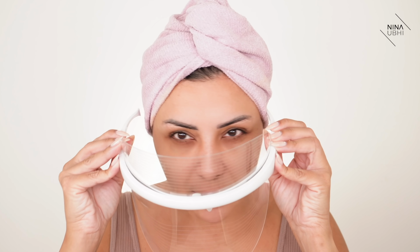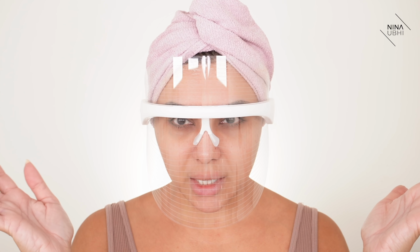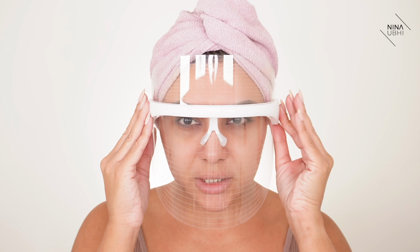So this basically is something that you put on. I'm just going to try this on now. So I'm just going to put this on. I'm going to have to put this over my towel. So there you go. So it just sits like that. And basically you have a button. Let me just... So that's on now.